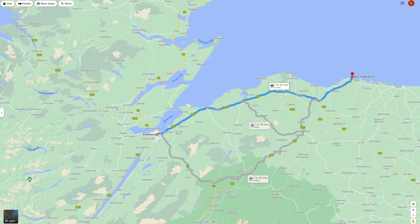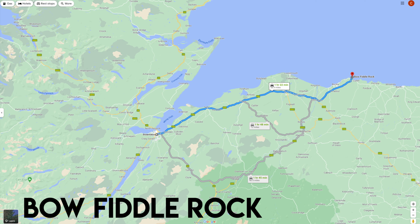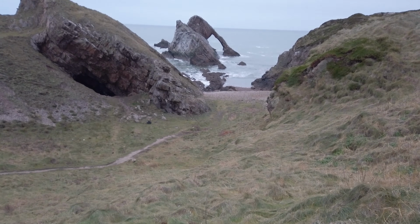A little known location on the northern coast is called Bowfiddle Rock. Now, this is about an hour and 30 minutes from Inverness and Aberdeen, which is a large city on the opposite side of the coast, opposite side of Inverness. But those are probably the two biggest cities that are relatively close to this location. But it is an awesome rock formation. Bowfiddle, I guess it's a bow and a fiddle.